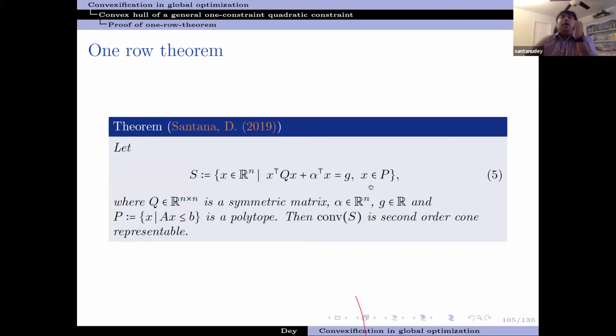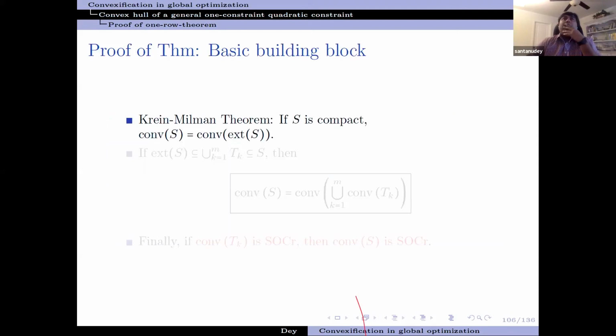All right, so basically we saw these three ingredients. There's one more observation that we have to make, and that's given in the next slide to prove this theorem. But before I make that observation, let me just give you the high-level building block. Again, we use the same machinery. It's a one-trick pony. It's the same trick. You want to understand the convex hull, understand the extreme points. So if a set is compact, then the convex hull is the convex hull of extreme points of the set.